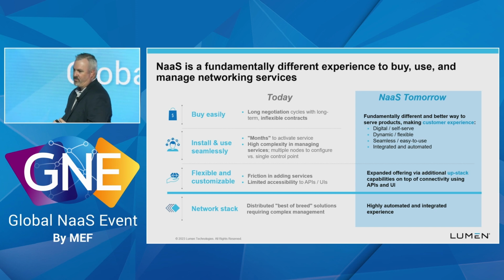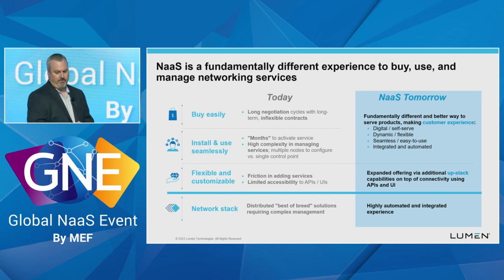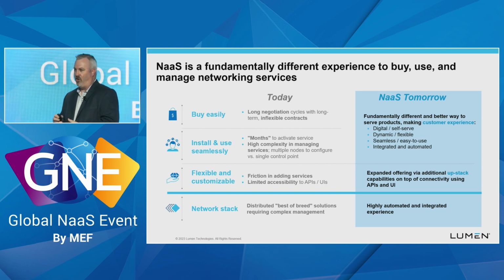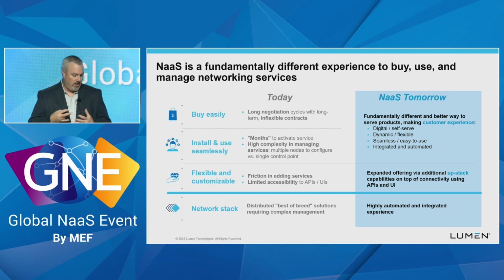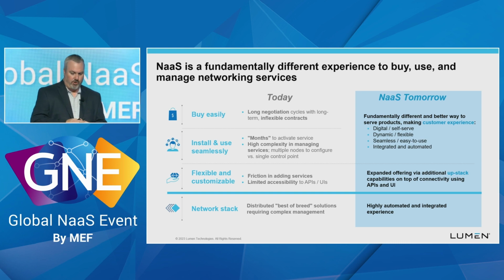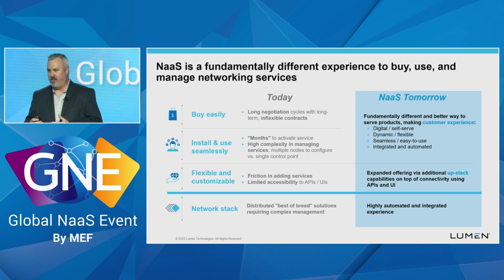Customers also don't want to be tied down with long-term contracts that limit their abilities from a service perspective or from a bandwidth perspective. Full lifecycle management of a network service is often too complex and requires multiple touch points cobbled together by human glue. So let's dive into that a little bit. Through delivery, through orchestration, through assurance, there is substantial friction that is often created with those touch points.